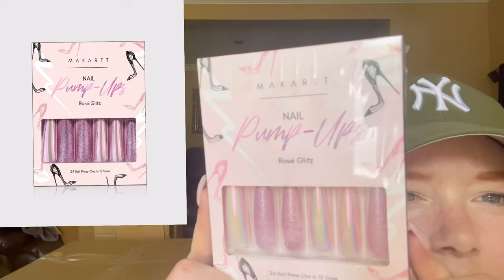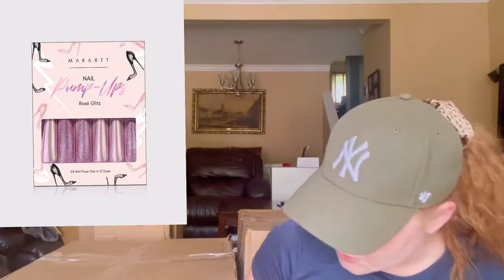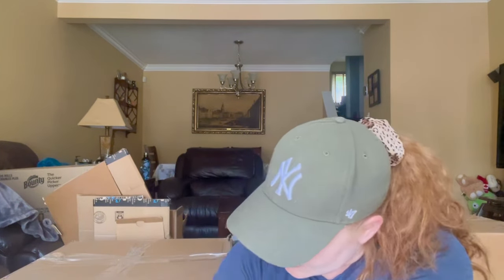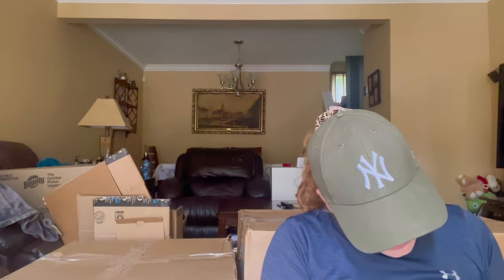These ones here. Rose Glitz. How pretty are those? Oh my gosh. Okay, so we have a bunch of those. Okay, I'm totally going to miss stuff in this haul. And if I do, then I'll update you later and let you know.